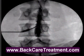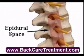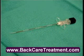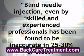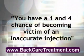An epidural injection delivers steroids directly into the very thin epidural space in the spine via a very long needle. And according to studies, blind needle injections, even by skilled and experienced professionals, have been found to be inaccurate 25 to 30% of cases. That means if a pain doctor wants to give you just a single epidural injection to help with your injury or pain just to see if it works, you have a 1 in 4 chance of becoming a victim of an inaccurate injection. And that's if he's a skilled and experienced professional.